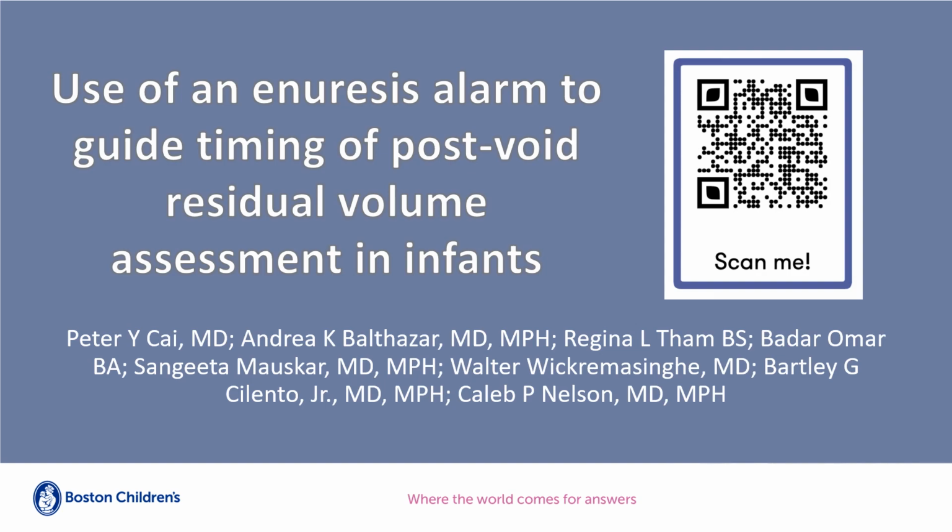Thank you for the opportunity to present our work today on the use of an Enuresis alarm to guide timing of post-void residual volume assessment in infants. On the right of the screen is a QR code that you can use to see our pilot study data that has already been published as a short communication in the Journal of Pediatric Urology.